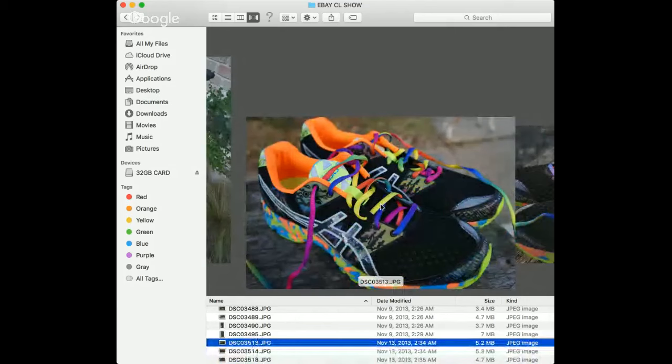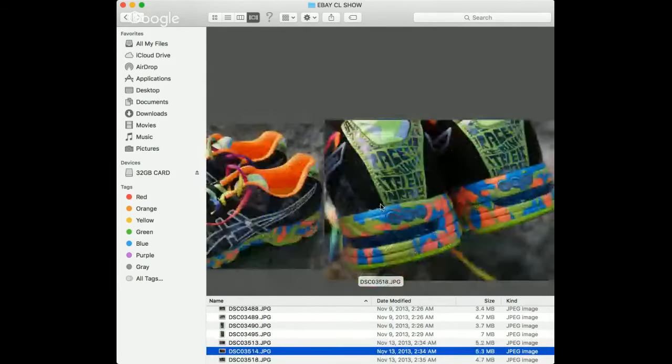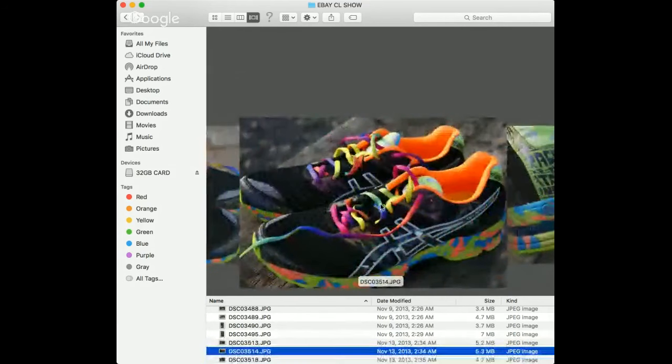ASICS. Other models of ASICS that you absolutely need to be looking at are the Kinsei model, the Kayano model, and the Nimbus model. Nimbus is really good, as well as some GT2000s. It just depends. GT2000 shoes are pretty decent, but those are all ASICS. So great manufacturer, ASICS.